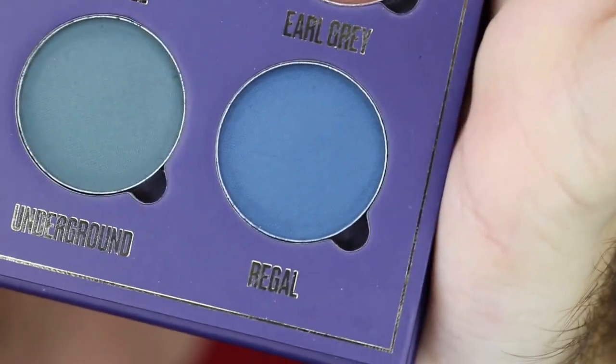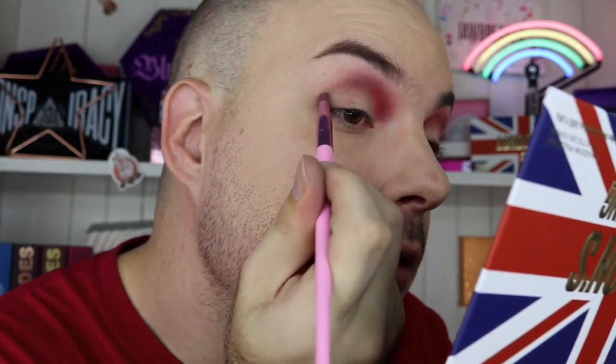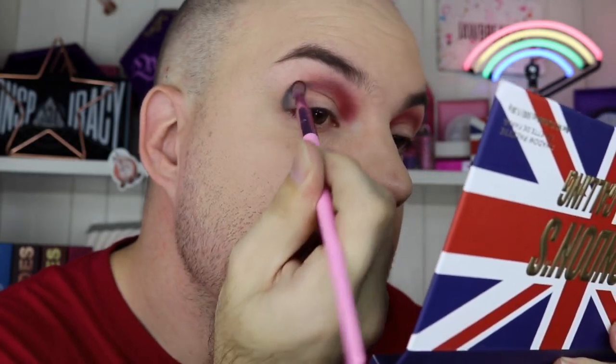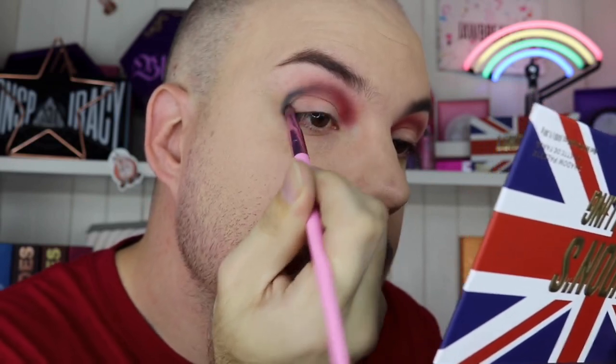Next, I'm going to go in with Regal, and I'm going to take that on my JS13. I was using the JS14 before, but I like to go in with the JS13 on my outer corner. And I'm just going to pack that here. Oh my god, that's pigmented. Wow, okay. I literally feel like I'm using the Androgyny palette, I'm not going to lie.